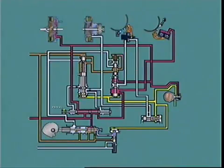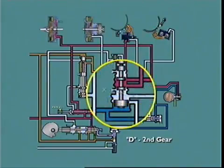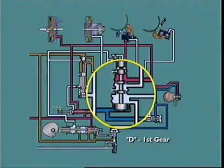Governor pressure cannot force an upshift, so the transmission will remain in first gear until the lever is moved to 2 or to D when an upshift can occur. Once the transmission upshifts into second gear, the rear band circuit can exhaust at the shift valve. The rear band is inoperative in first gear when D is selected, as its circuit is open to exhaust at the manual valve.